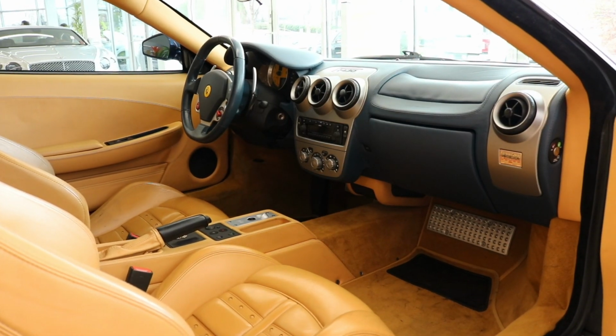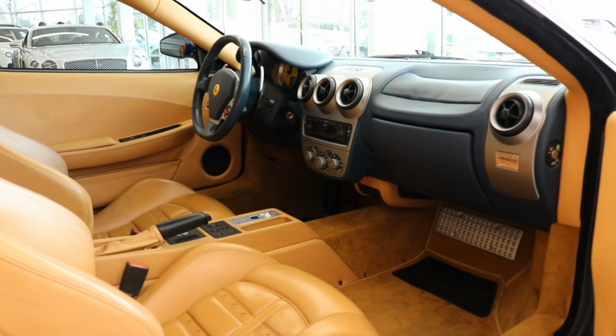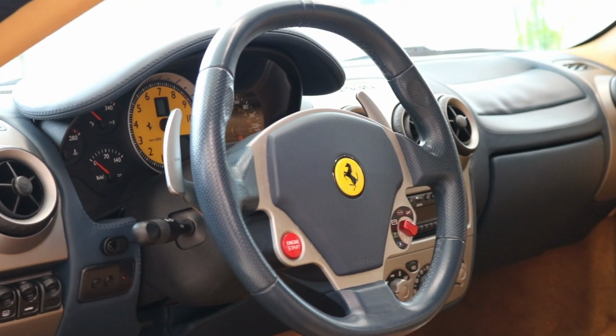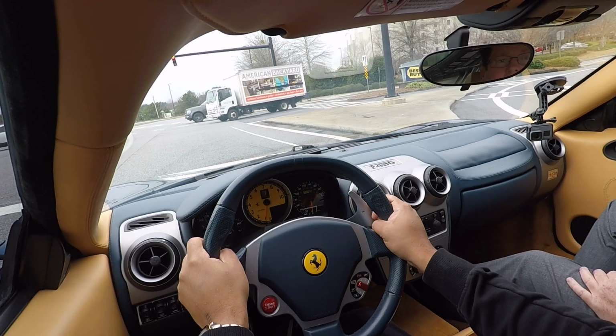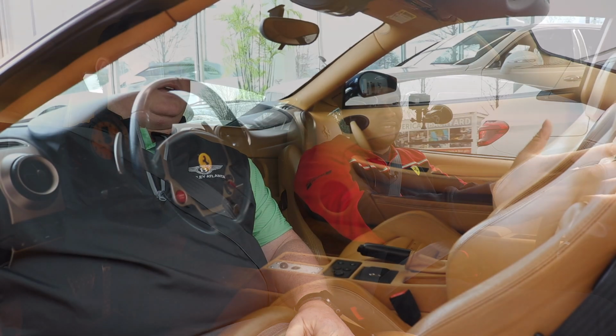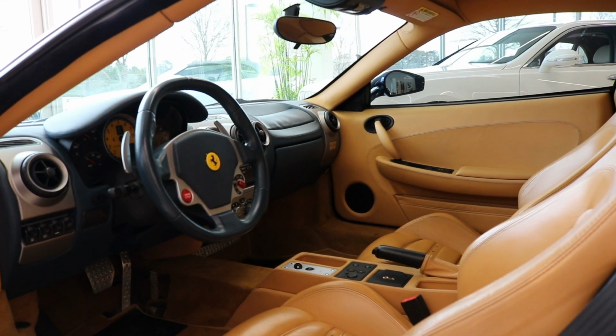So what do you think about the interior? I love how they've incorporated the blue leather steering wheel and the dash. Yeah, this one was special ordered that way with the blue front to mirror the Tour de France blue exterior. It's a great looking car, and they hold up very well. Much better than the 360s did in terms of dash shrinkage. Oh yes, the 360 had terrible dash shrinkage. Terrible. This looks great. This one has held up very, very well.